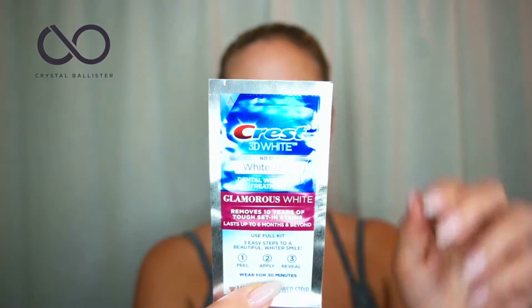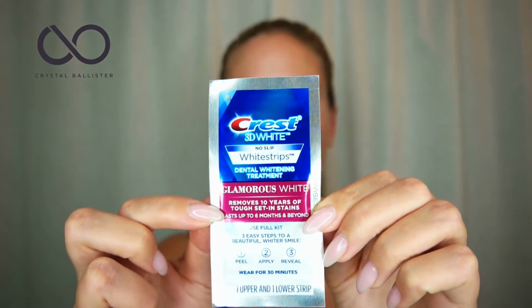I do the Crest 3D White Glamorous. Wow, that's really reflecting off. I'm sorry, Glamorous White. This is one of the more expensive at-home ones. I think at CVS the box is like $50, $60, but I don't whiten all the time. I think it's overkill. I probably throw on a whitening strip every 2 weeks. You leave it on for half an hour, and it definitely whitens.